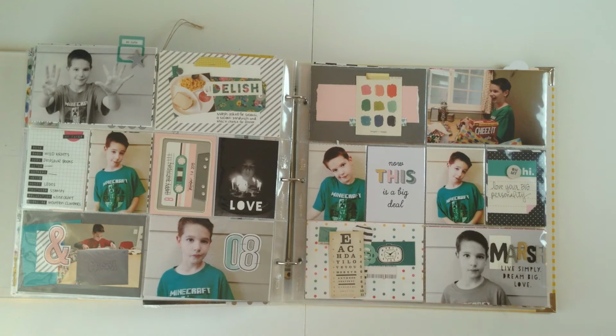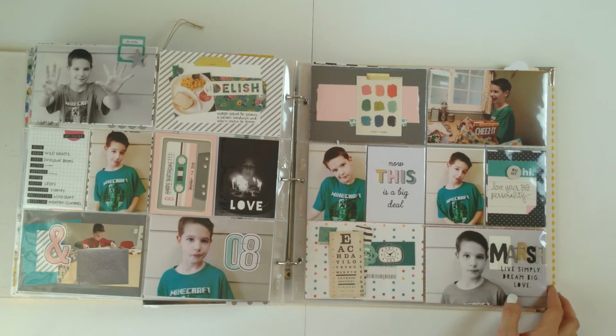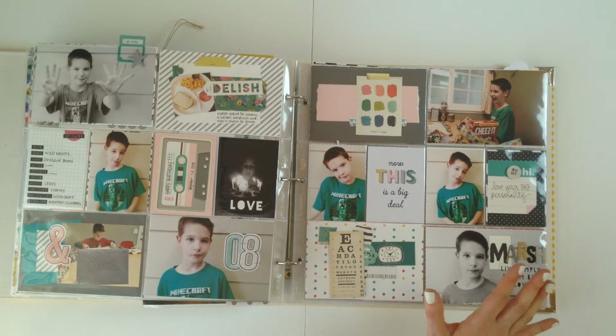I didn't want too many of him in the green shirt together, and I wanted some of the black and white ones to be spread out because I knew I was going to have some black pieces spread throughout too. So the most favorite part about putting together a layout for me is figuring out where the photos are going to go, figuring out how it's all going to get laid out.